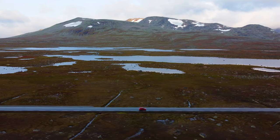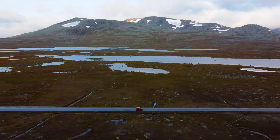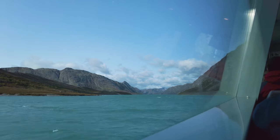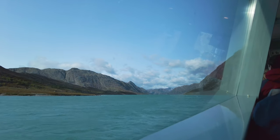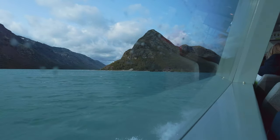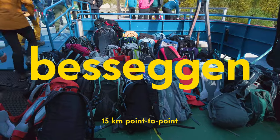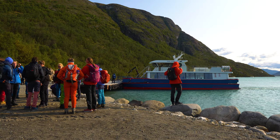Norway boasts numerous pristine lakes, but there's one that stands out in color, layout, and surrounding terrain. It's Lake Gjende. There's a trail which goes along it and takes you up onto a steep ridge, the Besseggen. And on this hike, you're able to see 6 lakes in total.